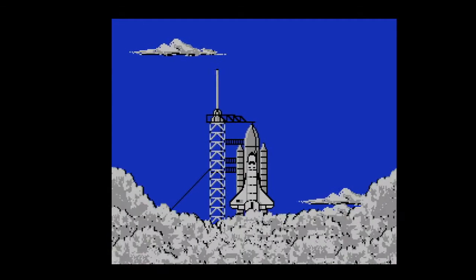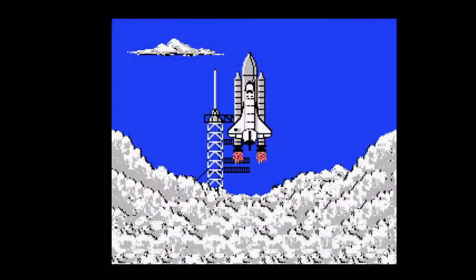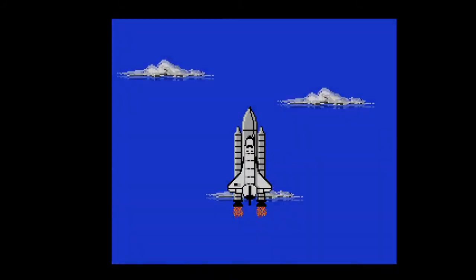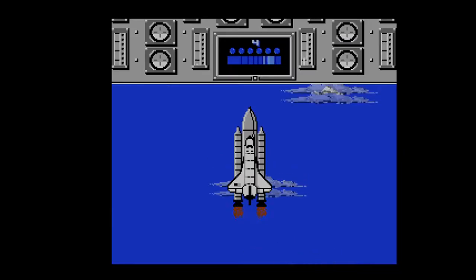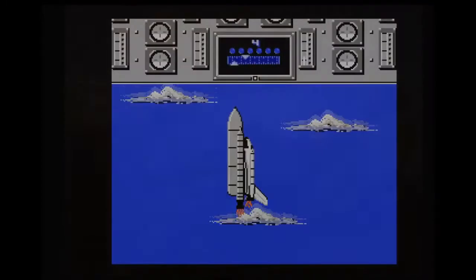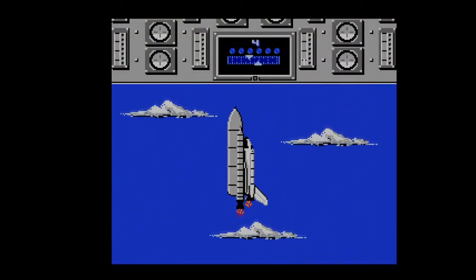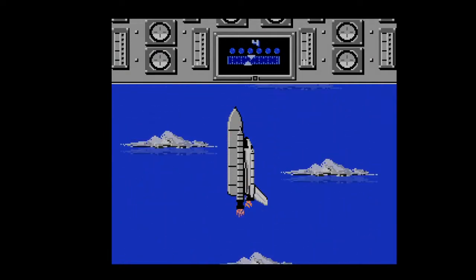Now, you might think that you'd control this like any other space shooter or airplane game at this point, but you'd be wrong. This isn't just a game, but a realistic simulation. That is to say, there's a quick time event style thing you have to do during launch. That's right, before Resident Evil 4, before Shenmue on Dreamcast, before all that, there was quick time events in Space Shuttle Project for NES.